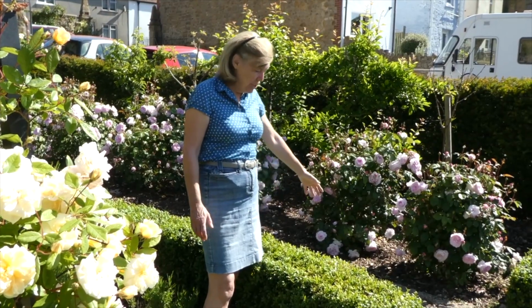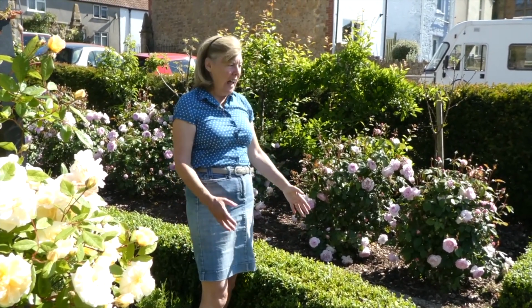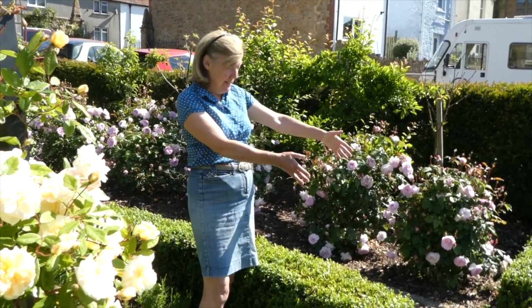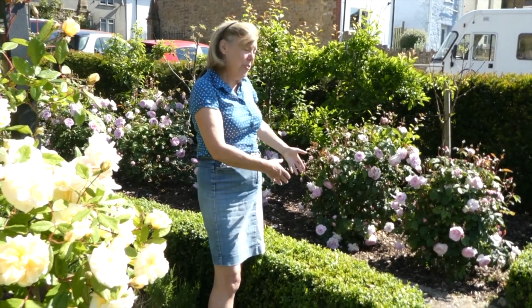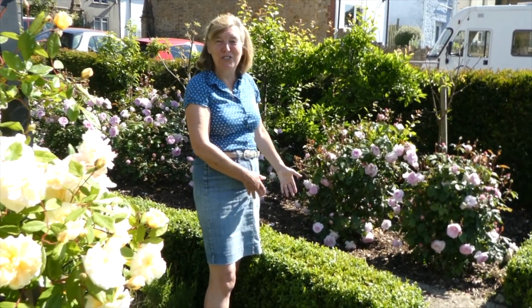We've clipped box hedging. This has been one of the major tasks of the last few days. And the box we put in to define the pathways and to create the curves in the garden and the straight lines in the garden. And also the box is a beautiful foil for roses in the traditional way.